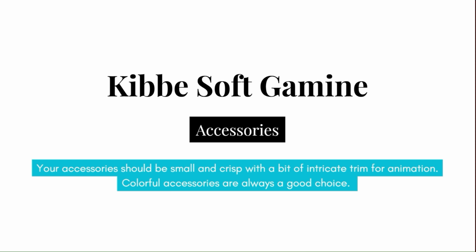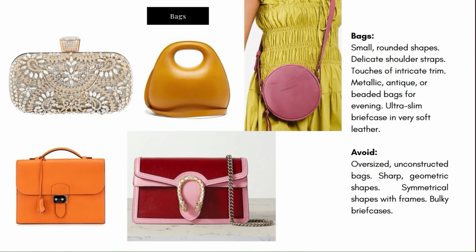And finally, let's discuss Kibbe Soft Gamine accessories. Your accessories should be small and crisp with a bit of intricate trim for animation. Colorful accessories are always a good choice. Bags. Bags should be small, rounded shapes, delicate shoulder straps, touches of intricate trim, metallic, antique, or beaded bags for evening, ultra slim briefcases in soft leather.